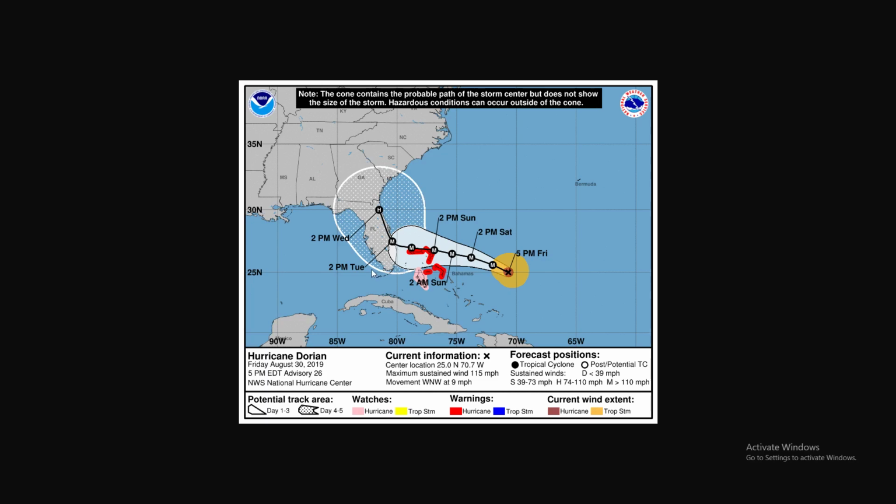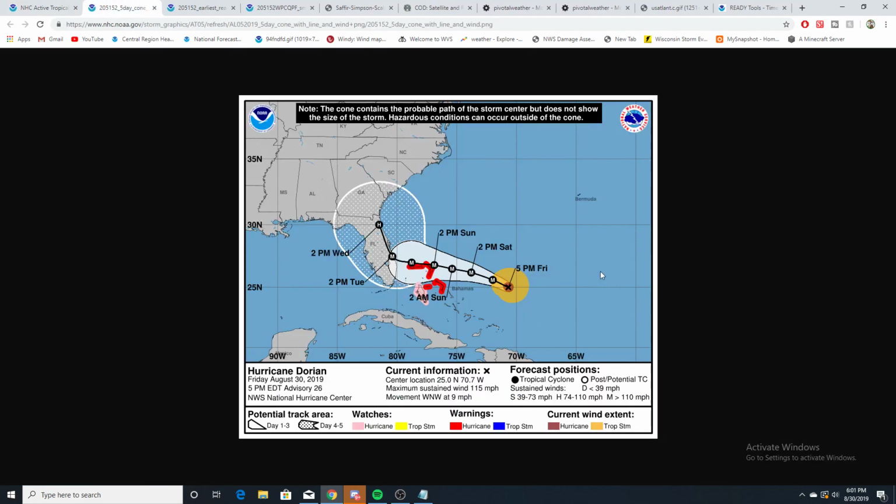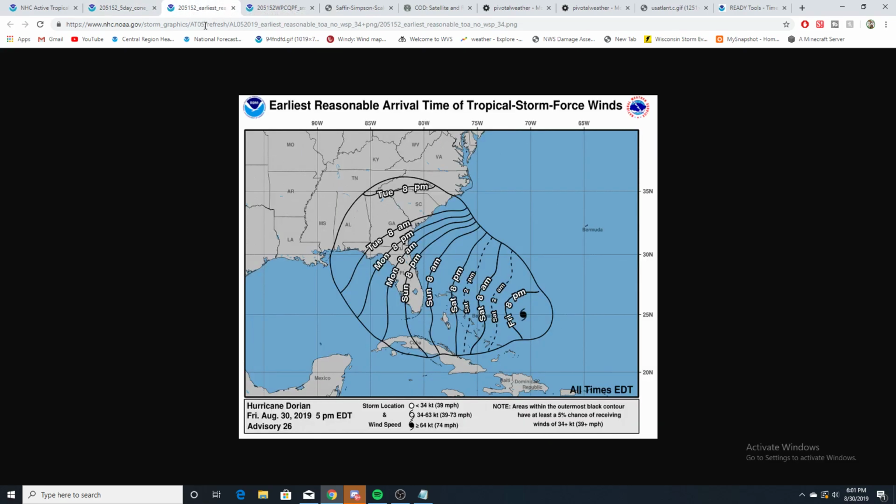But yeah, we'll see what happens with that. If you ask me, I think they're going to issue some watches here probably tomorrow morning, maybe afternoon. But who can say? This thing is, I mean, it's not moving fast by any means. It's moving, I think, 9 miles an hour now. Let me go ahead and check again. Yeah, 9 miles an hour. That's pretty darn slow. And that's actually not good. It's just going to get more time to feed off the energy in the sea.